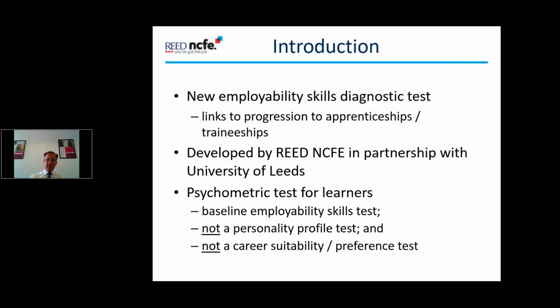So what is our test? Well, I'll try and explain what it's not. Our test is not a personality profiling test. Some of you may use personality testing at the moment, for example, to determine whether your learner is an introvert or an extrovert. That's absolutely fine and useful to know, but our test doesn't seek to duplicate or compete with it. Likewise, our test is not a careers suitability or preference test.